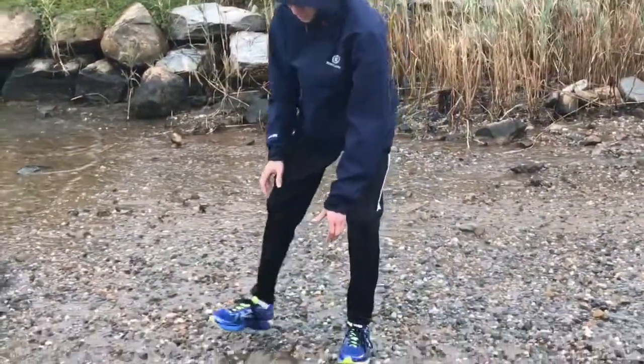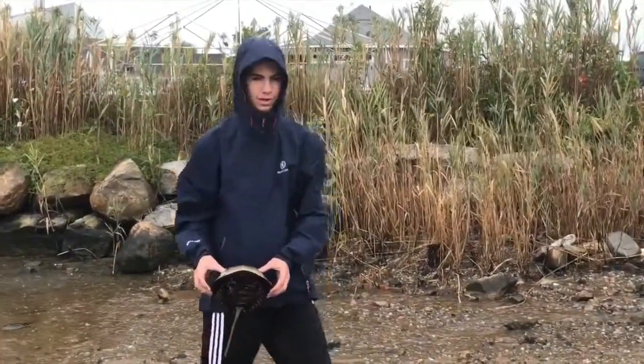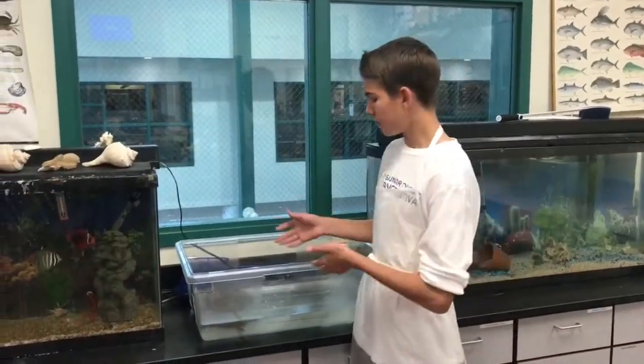Polyphemus, otherwise known as the horseshoe crab. Let's go back to the classroom for our lesson. Hi, I'm Jonathan Glander. This is a horseshoe crab.